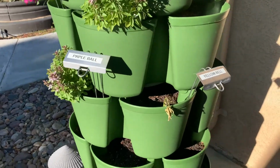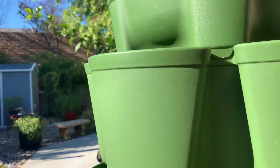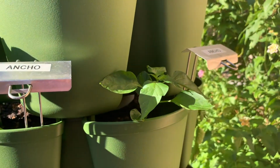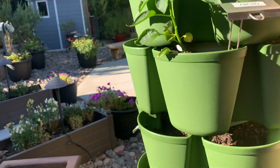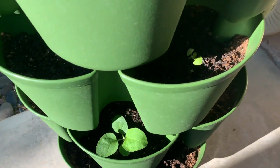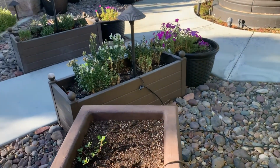My yellow bell didn't make it. A lot of things died out of here. These ancho peppers are still doing okay. And my basil was all right. And that eggplant's coming in. That's a basil too. But I don't have a lot planted in here.